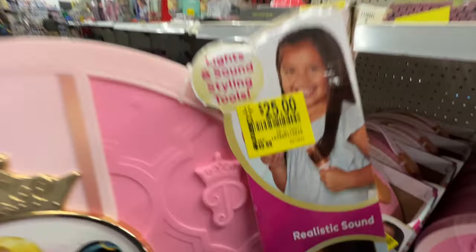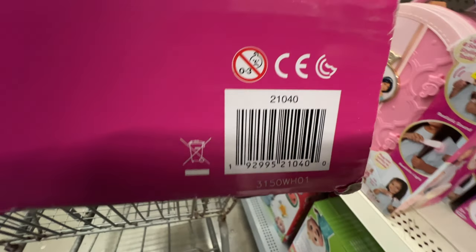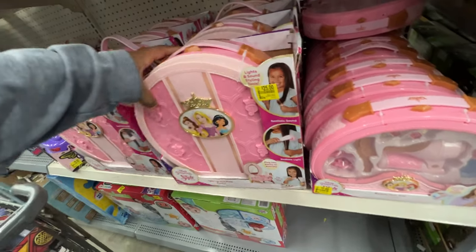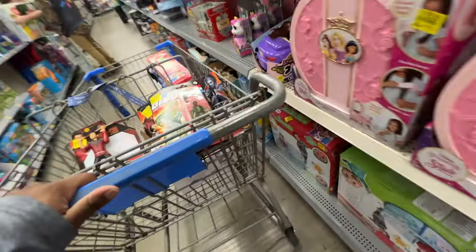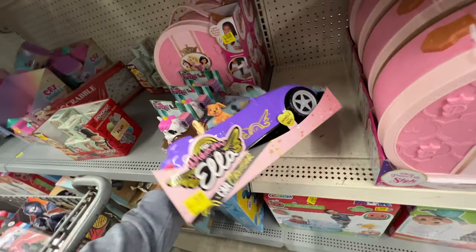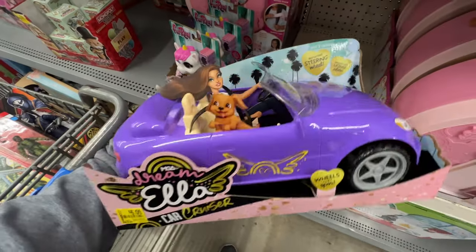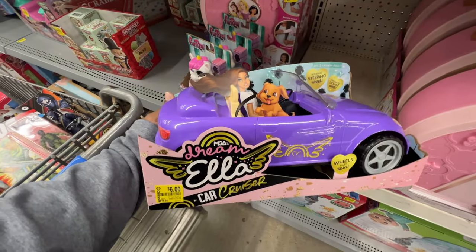And I don't know the sellability of these, but they were 50% off. So, you know, $50 down to $25 for these. I think the other ones were $30 down to $15, something like that. So definitely if you like Disney princess, they do have a lot of Disney princess stuff in the clearance aisles. Now, the video is coming out today, and this is actually this morning, so these deals may still be available.